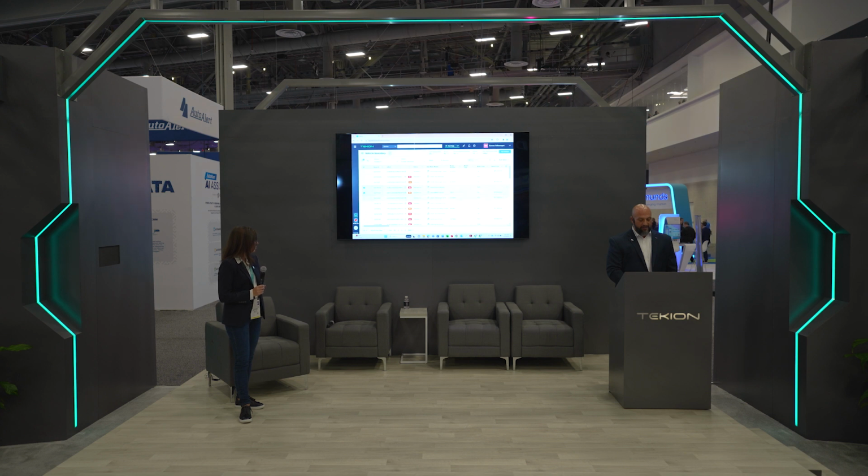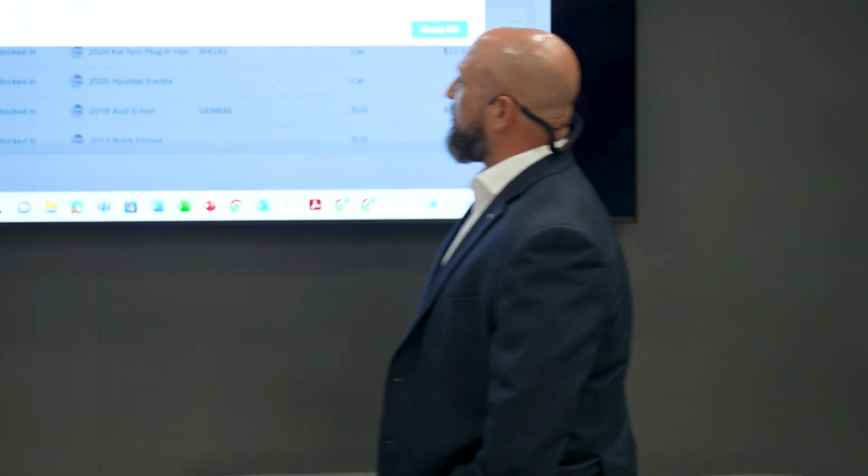So if we were going to write these up and just say these came in and they needed to be pushed into the service department, just go right here to bulk action and create your repair order. And from here, this particular car, this store here, our Volkswagen store, we have already opcodes you can see listed right here that are already included with the used car inspection.